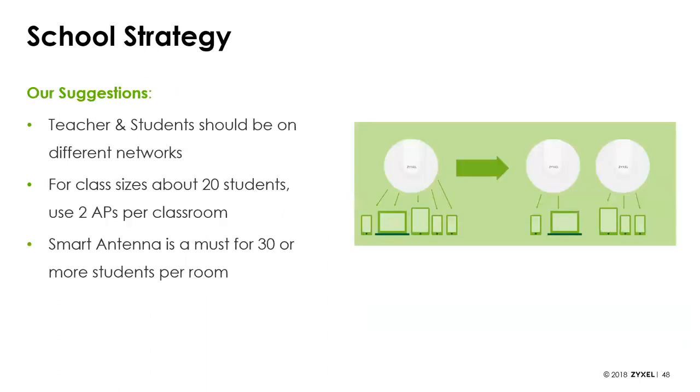Basically, teachers and students in general should be on different networks. So you want to have different SSIDs for both and use VLANs to isolate those networks. In cases where teachers are broadcasting and pushing content to student devices, you may need to architect the network differently than if they're generally separate from each other all the time. As a general rule, though, in classrooms of about 20 students, you want to use 2 APs per classroom. And if you're getting 30 or more devices or students in that classroom, you definitely want to use smart antenna.